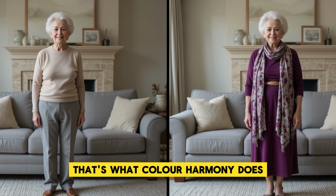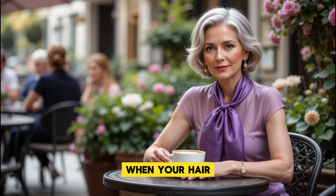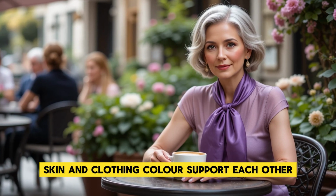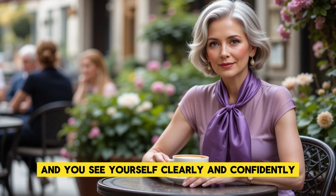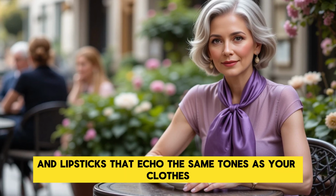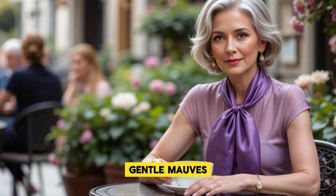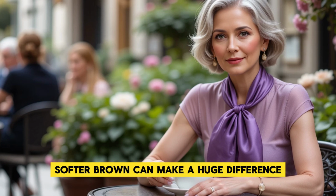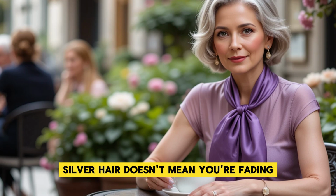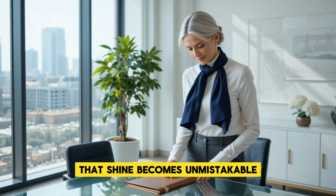That's what color harmony does. It pulls your appearance and your personality into alignment. When your hair, skin, and clothing colors support each other, people aren't distracted, they see you. And you see yourself, clearly and confidently. Makeup can also support this balance. Choose blushes and lipsticks that echo the same tones as your clothes: warm roses, soft corals, gentle mauves. Even switching from black eyeliner to a softer brown can make a huge difference. Because at the end of the day, silver hair doesn't mean you're fading. It means you're shining, and with the right colors, that shine becomes unmistakable.